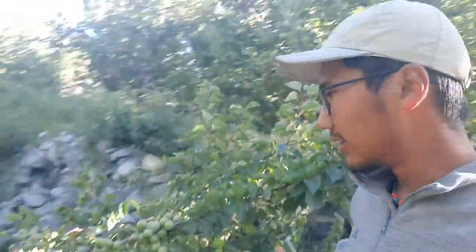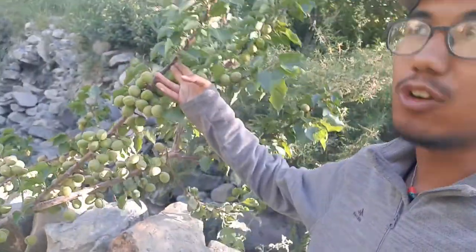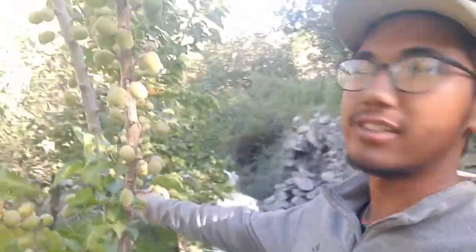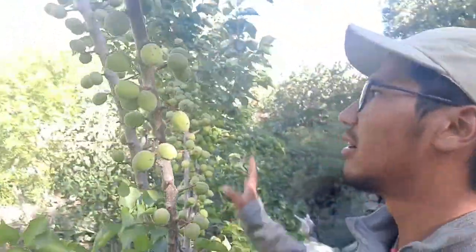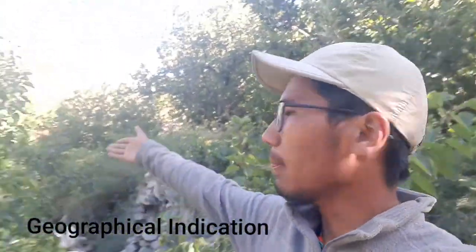So now I've got a fruit to show you guys, and that's the apricot. Guys, see how much has grown on this single stem, and this year we are having good production, all trees filled. So apricot is locally known as chulli, and it is used for making wine and also for making apricot oil, which has a GI tag now, geographical indication. So this is how it looks, and this is the general quality of apricot, and we have another special quality, and in Hindi it's known as Khurmani.